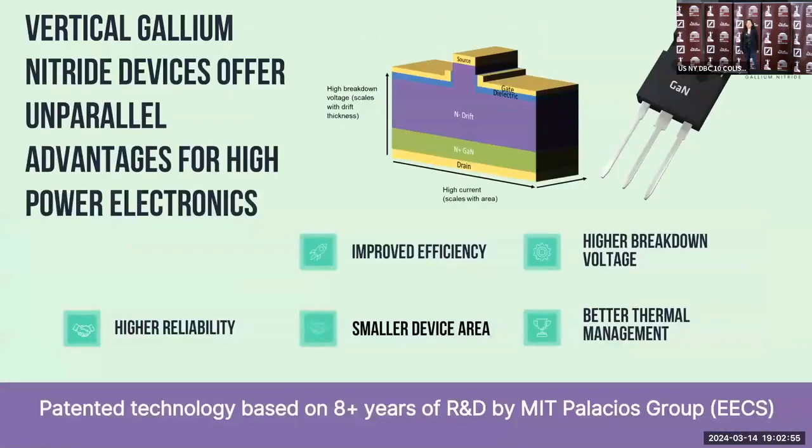At MIT, the Palacios group has patented a groundbreaking vertical gallium nitride device that offers unparalleled advantages for all high-power electronics. These devices are more efficient, more reliable, can operate at a higher breakdown voltage, and have better thermal management properties, all on a smaller device area.